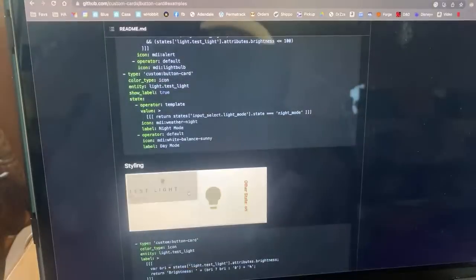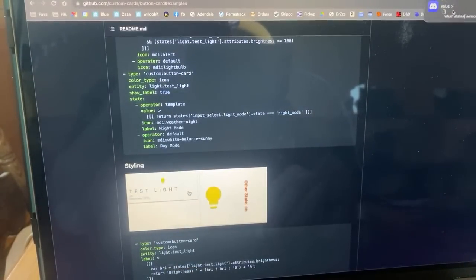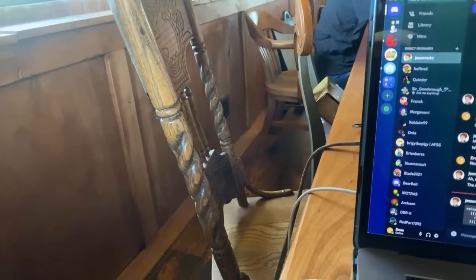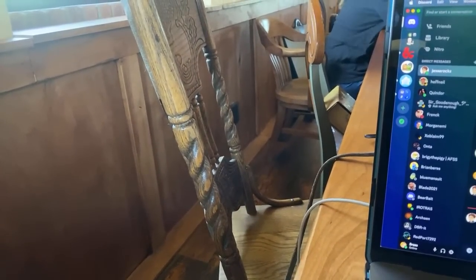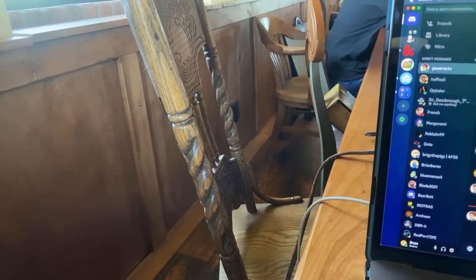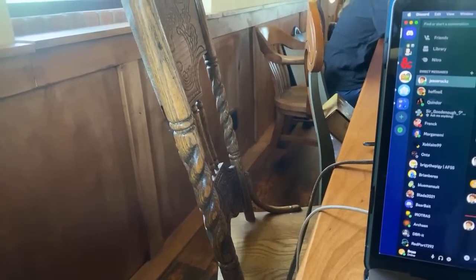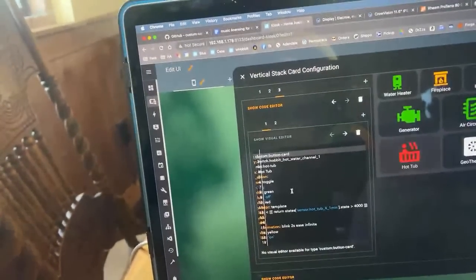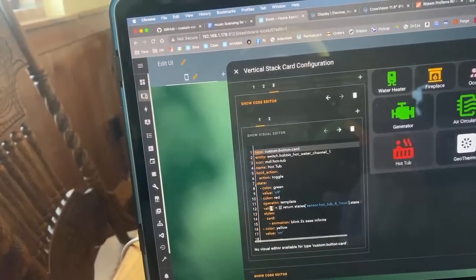Anything else we're missing in this when they do their template? Oh, Jesse, you're amazing. Move my screen away here. Boy, that sure looks like what I got. But all right, Jesse is a genius. So when in doubt, do what Jesse says. So here we go.